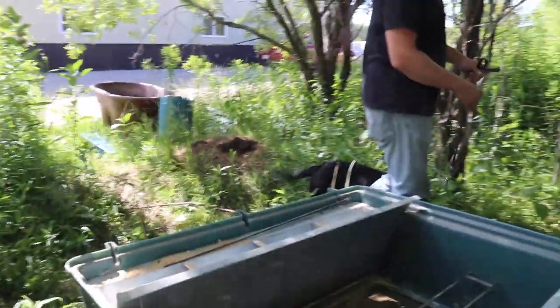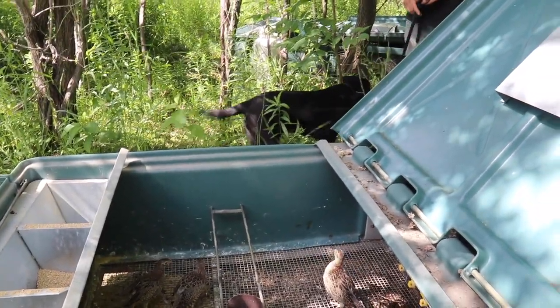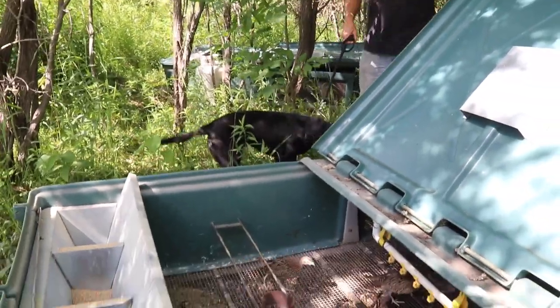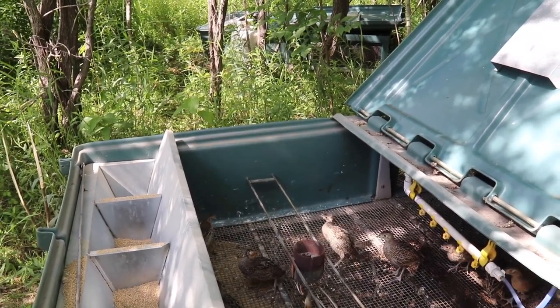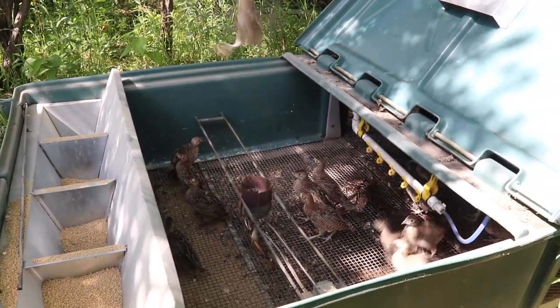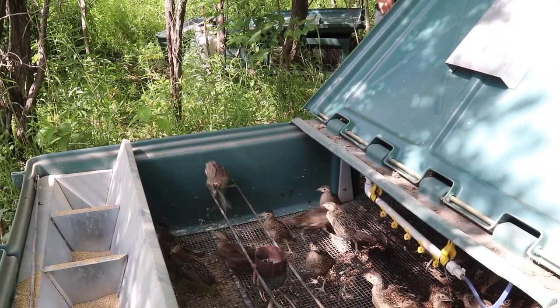I'm going to bring her around here. We're going to try to get these birds out from the back. She didn't even notice that one flew out, so it's kind of interesting. We'll let her realize where these birds are. As all this flying starts happening, her tail really gets going.